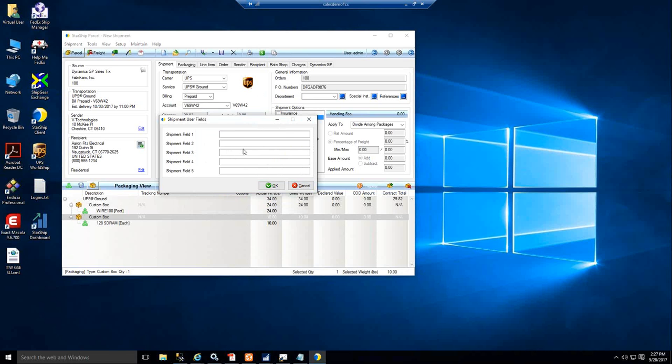There's also user-defined fields all over the place that has built-in support for expanding the database. If you're familiar with GP's extender tables, kind of similar functionality built into Starship where you can keep adding fields to the Starship database and you can define what those are. Those are available at the shipment level, package, pallet level, items, and orders.